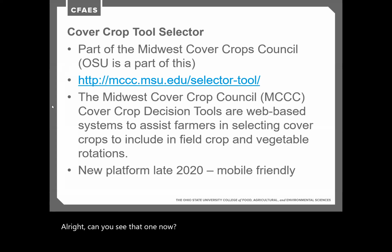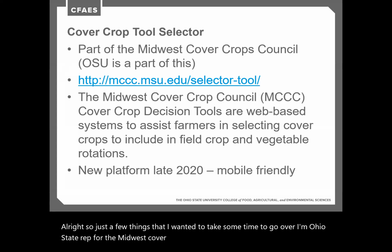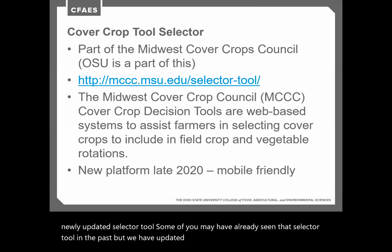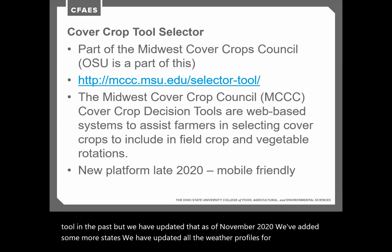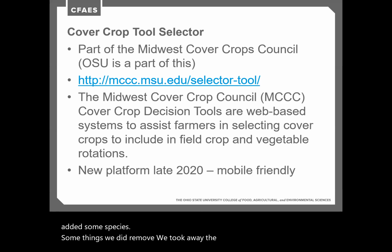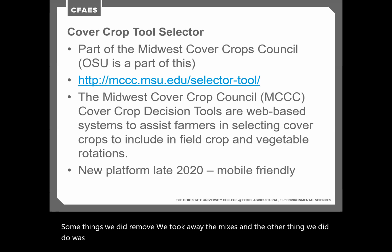Looks good. All right, so just a few things that I wanted to take some time to go over. I'm Ohio State's rep for the Midwest Cover Crops Council, and I wanted to go through the newly updated Selector tool. Some of you may have already seen that Selector tool in the past, but we have updated that as of November 2020. We've added some more states. We have updated all the weather profiles for Ohio. We have added some species, some things we did remove. We took away the mixes.